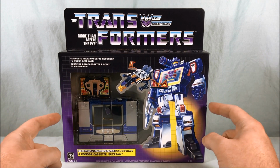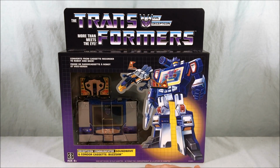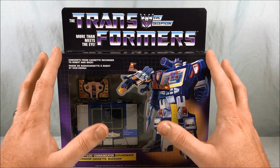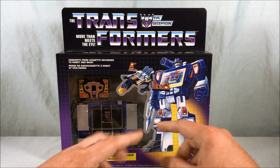Now this is $49.99 at Walmart, so it's a little pricey, I have to admit. But the G1 nostalgia is there, so I had to have it. But packaging, again, perfect G1 replication. It looks great. Box art's fantastic.